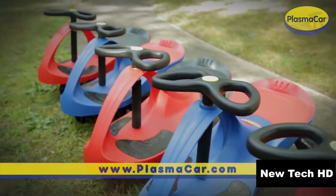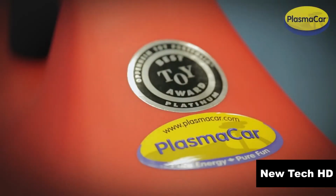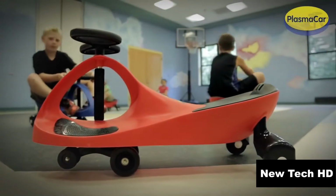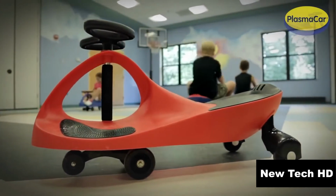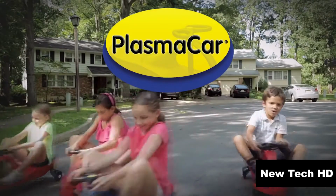pick your favorite color. Look for the yellow cap in the center of the steering wheel and the Oppenheim seal of approval to make sure you're buying the original Plasma Car. Plasma Car, kid-powered and kid-approved for many miles to come.